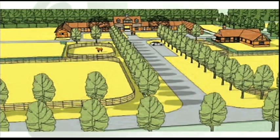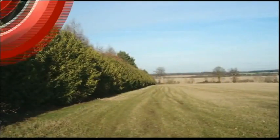A new stud could be built near Newmarket. Planning permission has been granted for a new development stretching over nearly 400 acres. The site at Gaisley is for sale at £3.3 million.